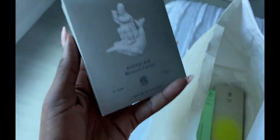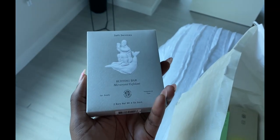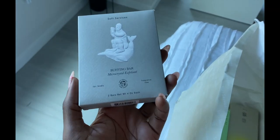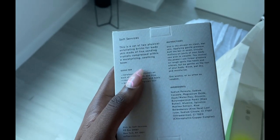But I just got my Soft Services stuff. First of all, their packaging is so cute. Let me show you. It comes in a bag like this, rolled up and tied at the top. Then you open it, and this is the stuff that's inside. It comes with a buffing bar. It's very chic. It's actually two of these, and it's for your body. And these are the instructions.